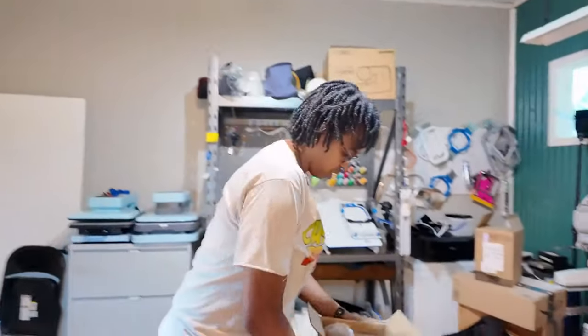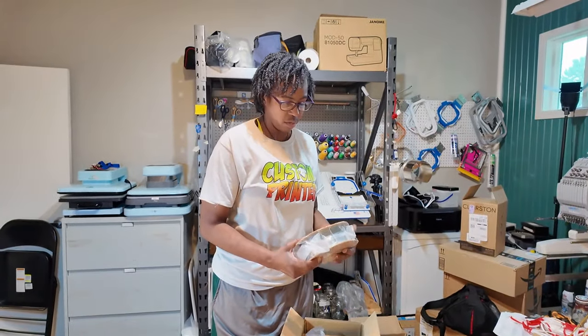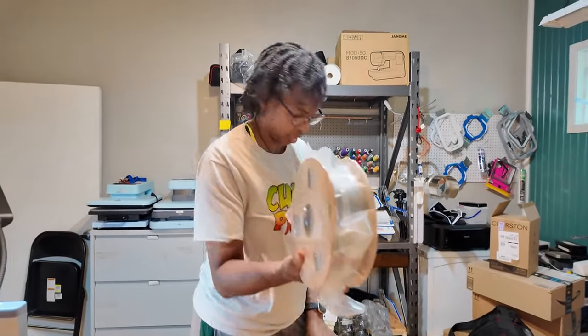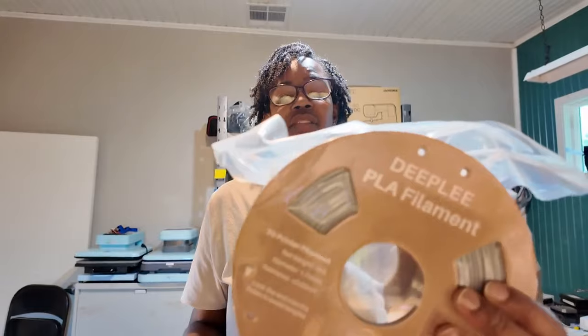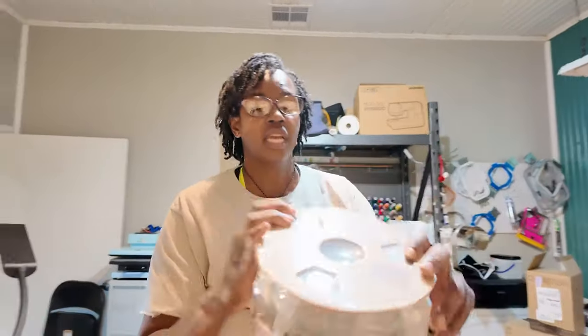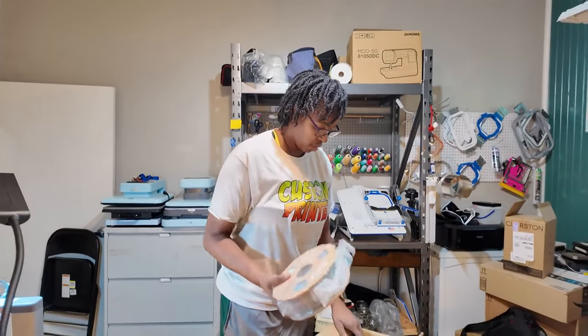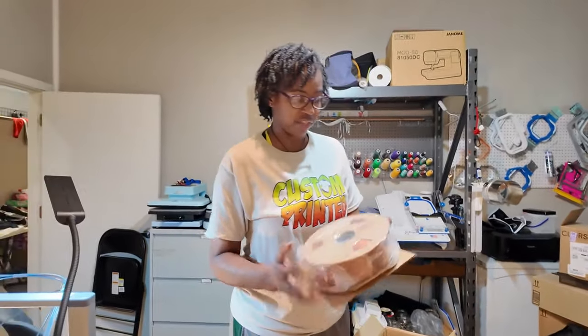So I'm going to pull them out. These are supposed to be all, hold up. Wait a minute. This is not, and then look, y'all, this is damaged right here. Y'all see that? This might get sent back because it's not the color that, I thought this was silk PLA, which is supposed to be like the shiny. And this does not look shiny. That was not what I was expecting right there. So that may end up going back. I'm going to have to see.